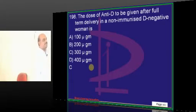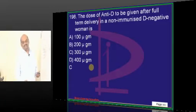Gynec, doctor, don't say it is a tough subject. It's a stupid subject. I'm telling you, you will get 30 out of 30. कुछ भी डरने का जरूरत नहीं. For that matter, there is no need of fearing about any topic, any subject. No subject you need to fear.